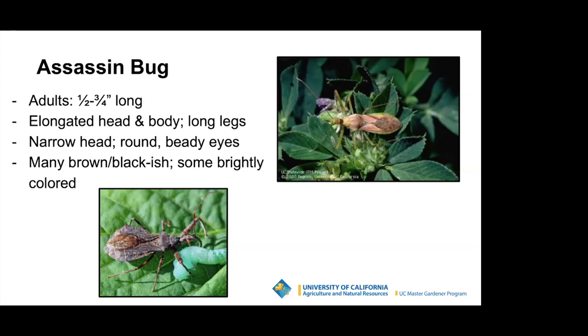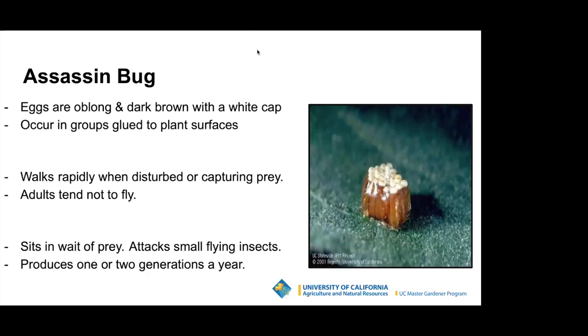The eggs are oblong and dark brown with a white cap. And they tend to be glued to plant surfaces. The adults tend not to fly. They sit in wait of prey and they attack small flying insects. Next slide.